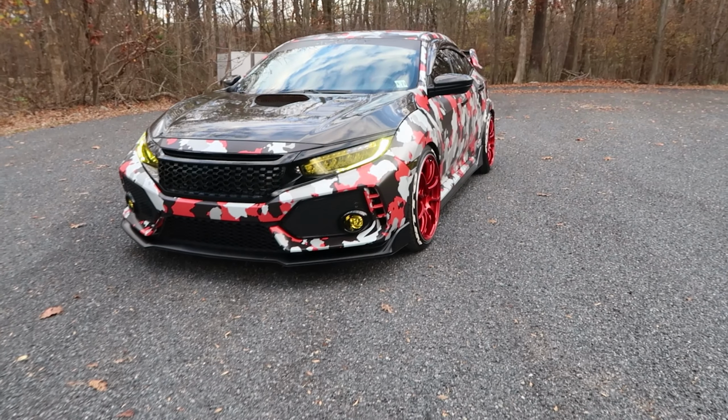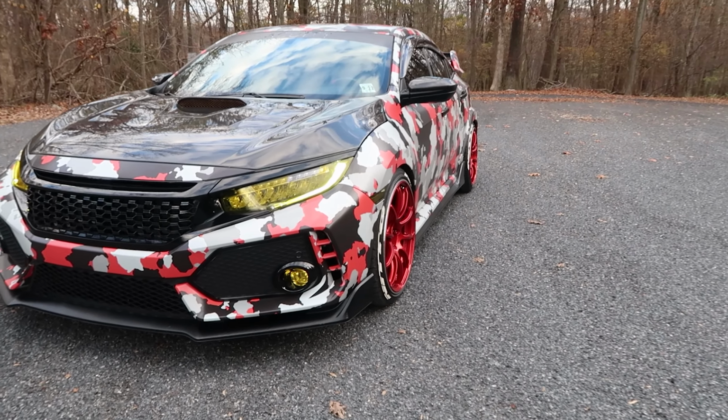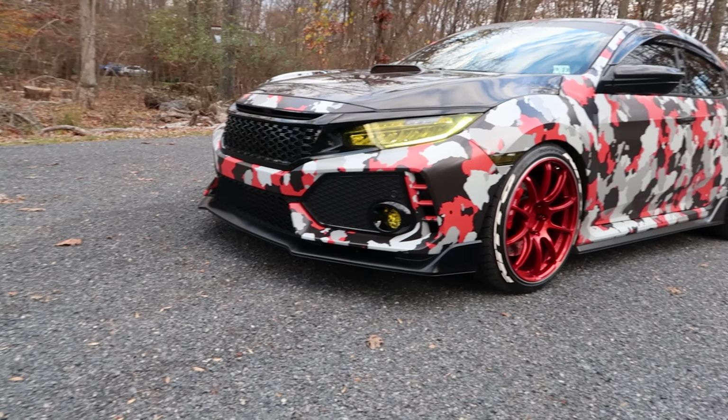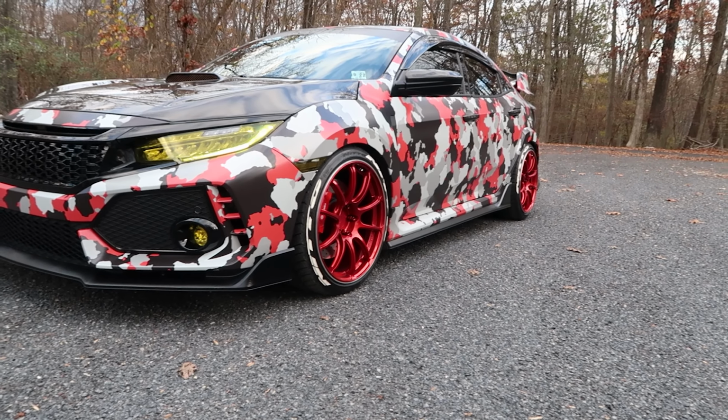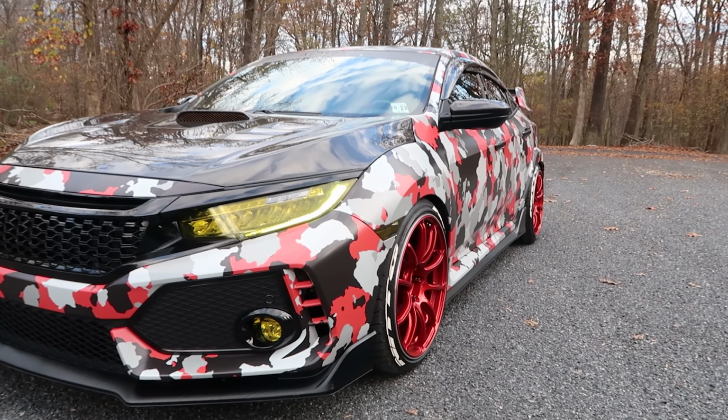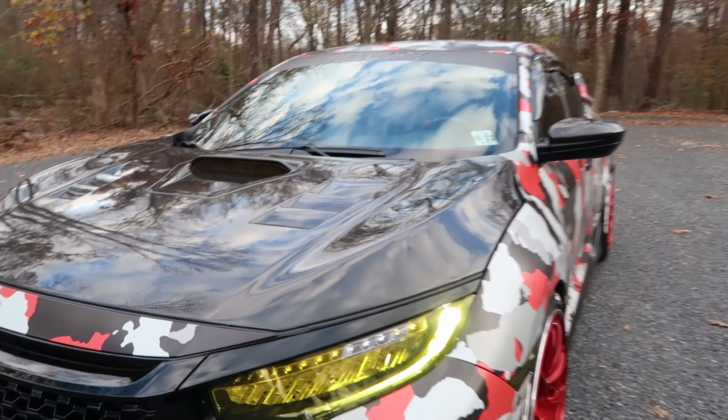Back up front again, I do want to make a note. He's got Eibach lowering springs, so the car's a tiny bit lower. What do you guys think? Should I do that to my car? I think I will. I think it just makes it look that much better, and it lowers the center of gravity that little bit.